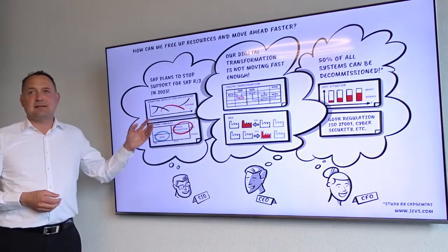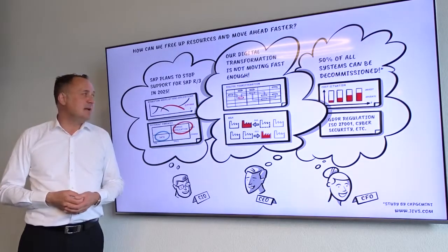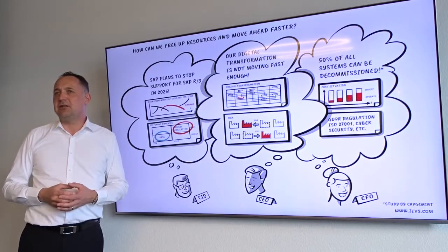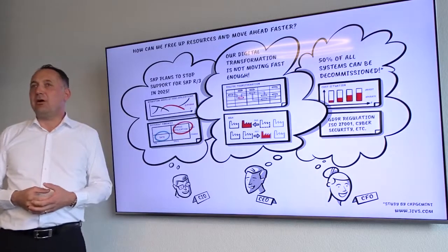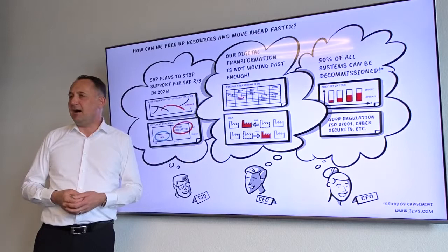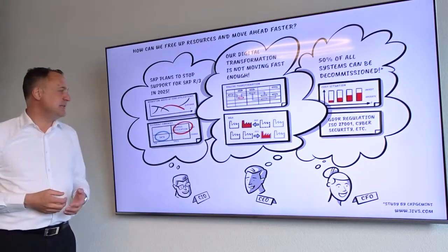The CIO is mainly responsible to implement those digitalization strategies, and one element is definitely S4 HANA as the foundation for the digital core. And there's also some headache regarding the stop of the support for the ECC and R3 world by 2025. This is also something that the CIO has to deal with.